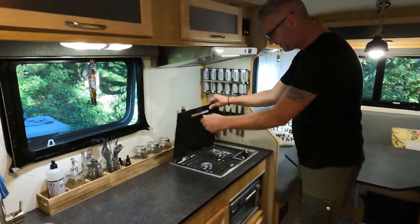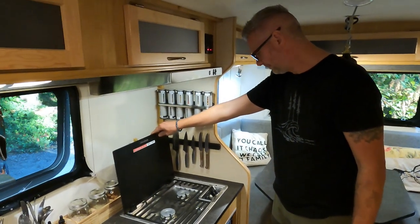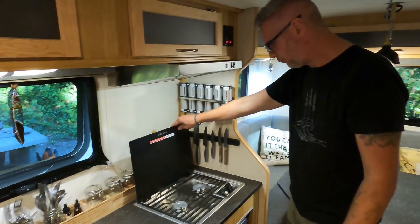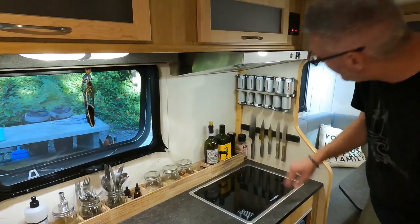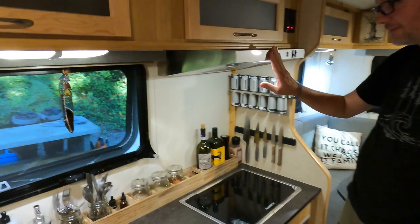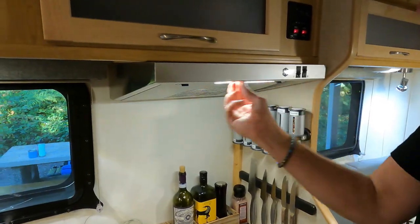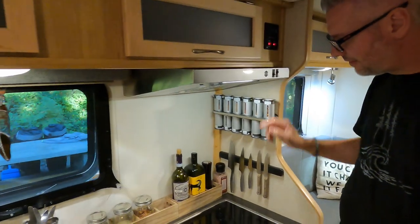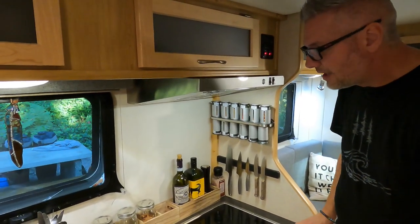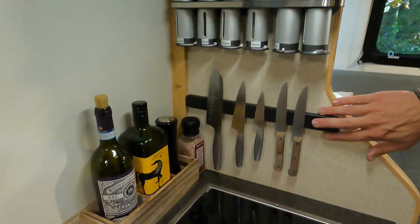We opted for the two burner stove, nothing special. I think it's even the standard. We like it, we don't need three burners, two burners is enough for us. This hood, love the look of it, and there's an LED light strip in there, and it's not too loud either, and does a great job. Then we added this magnet strip for the knives.